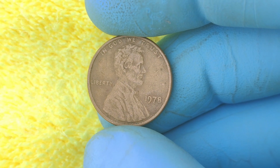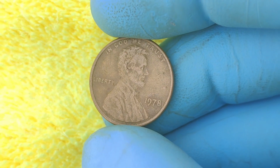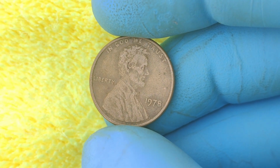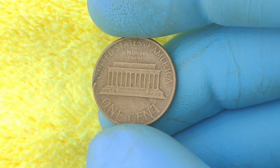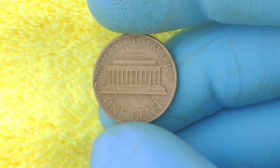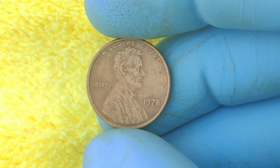So how could something produced in the billions possibly be worth serious money? The answer lies in condition, rarity within grade, and error varieties. Most 1978 pennies you find in circulation are well worn. They've been passed from hand to hand for decades. These circulated examples are typically worth only face value, maybe a few cents at best. Even uncirculated examples in average mint state condition might sell for only a small premium.